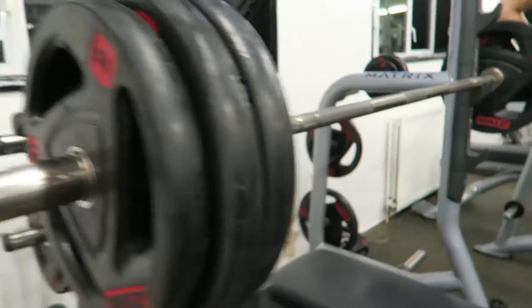Triceps and triceps. Oh, 130 close grip bench.